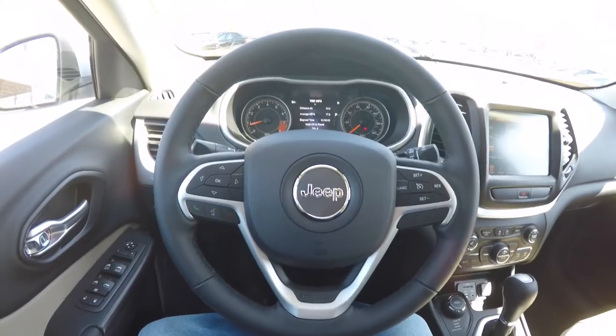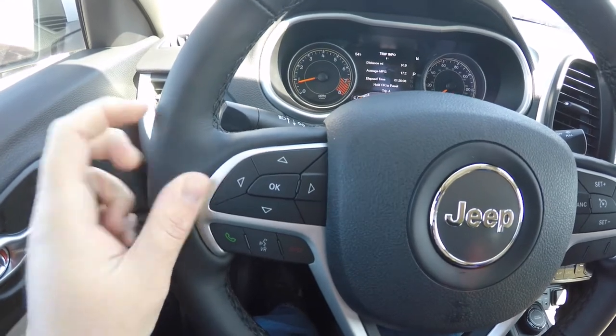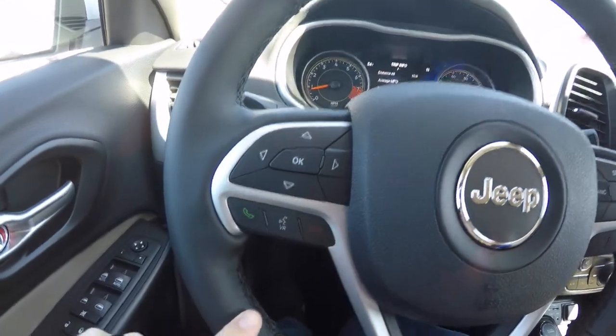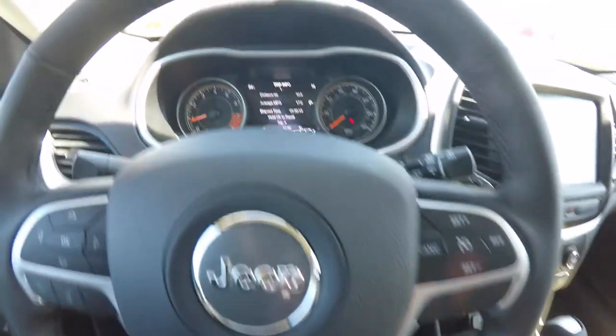All right, pan through the interior, just a little bit more detail. You have your 7-inch multi-view reconfigurable instrument cluster. This is the control panel here to control that. You have Bluetooth hands-free controls and cruise control.